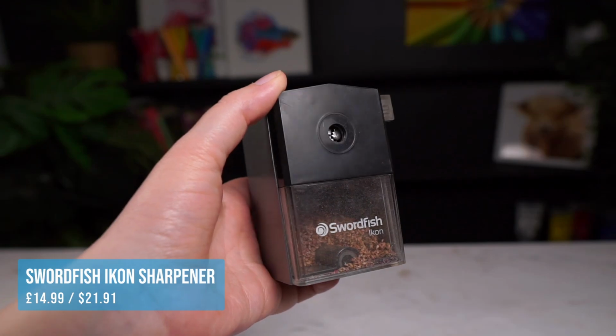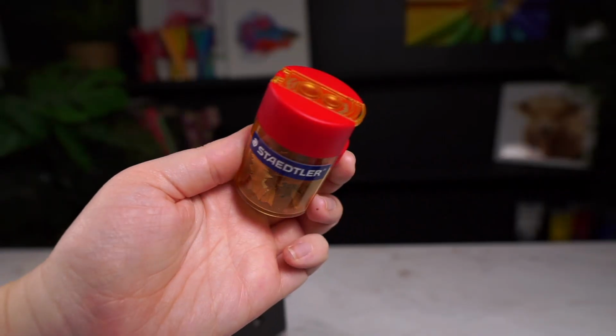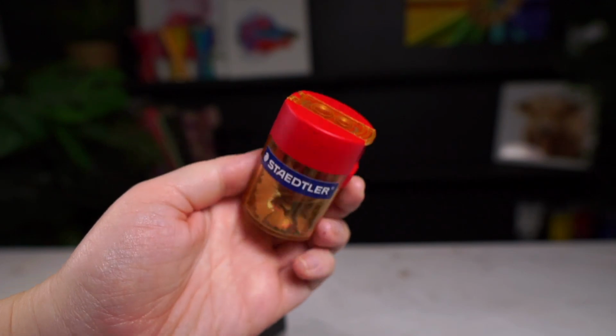Now, next up, I wouldn't want to be without my Swordfish pencil sharpener. I can't draw without some kind of a pencil sharpener because I can't draw without sharp pencils. If you give me a blunt pencil, I literally can't control where it goes. And although cheaper pencil sharpeners are fine, I just don't find them as good as this. And there's a couple of reasons for this.